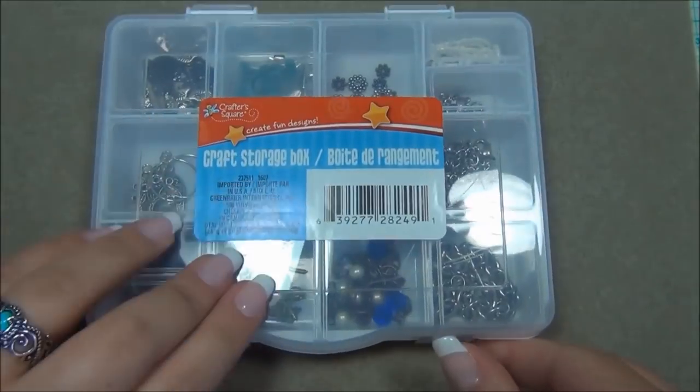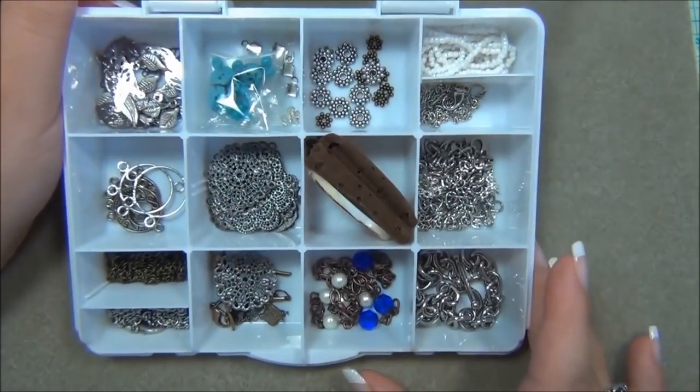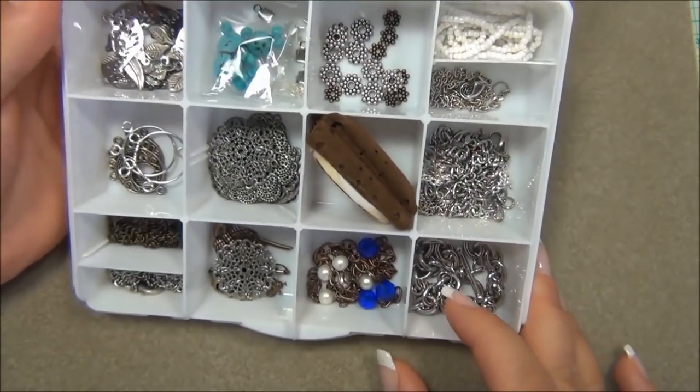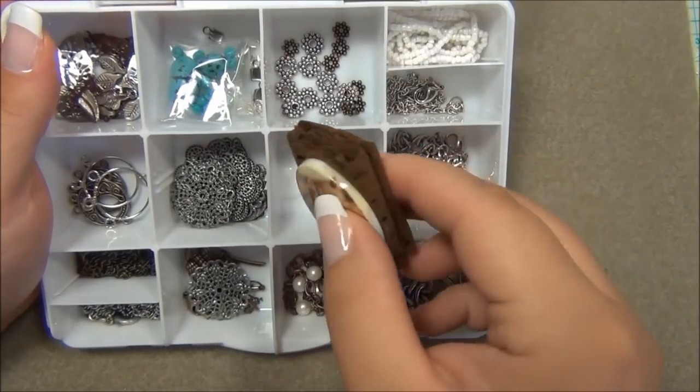Okay, there's another container. And I really like this container. You guys said it was from the dollar store, and I've never seen this at the dollar store. Maybe mine just doesn't carry it, but this is a really good quality container, I think, to be from the dollar store. Let's see what's in here.